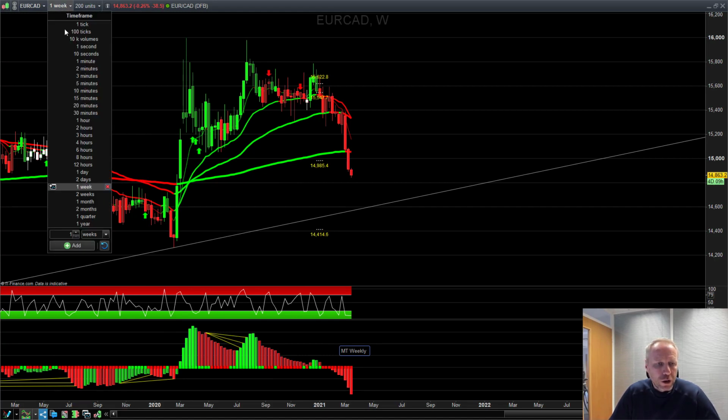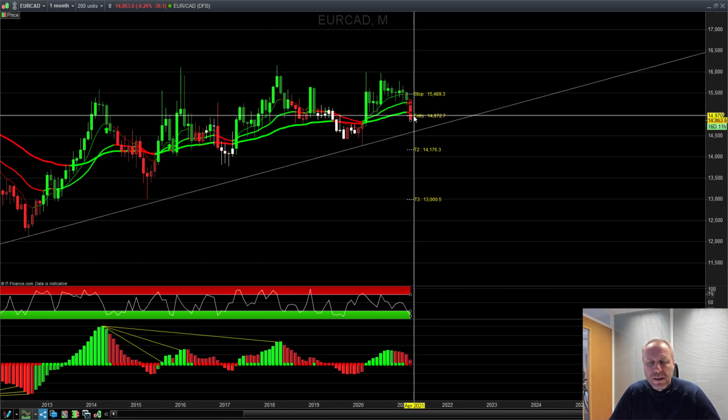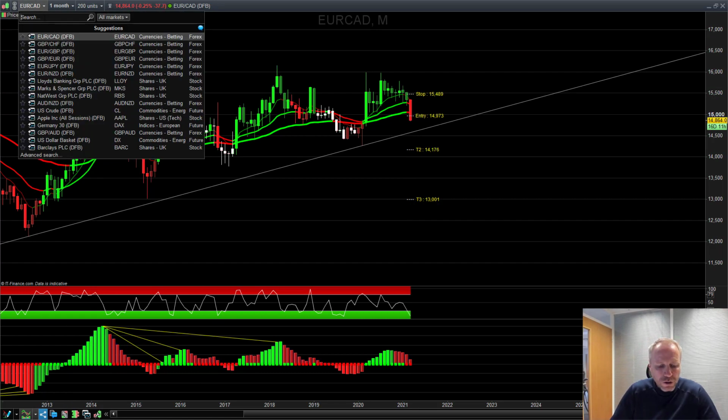And if you have a look at the monthly chart on the EURCAD, it's only just firing a first pro trading system short. This could get really ugly for the euro against the Canadian dollar. Okay, so those are the trades that we're in, established trades. Well, what about new trades?